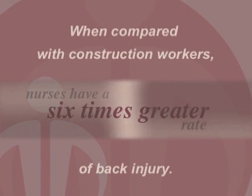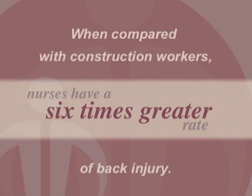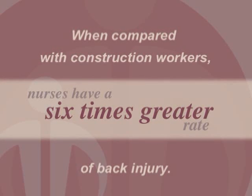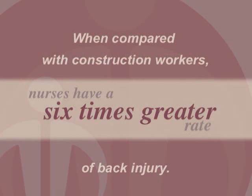Nurses and nurses' aides are personally and painfully aware of the problem. Over half the registered nurses report chronic back pain. When compared with construction and dock workers, nurses have a 6 times greater rate of back injury.